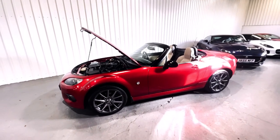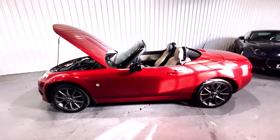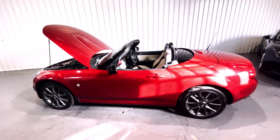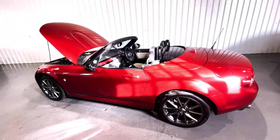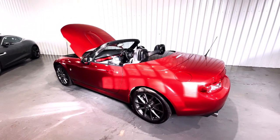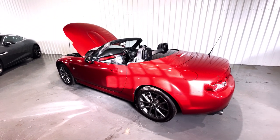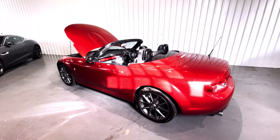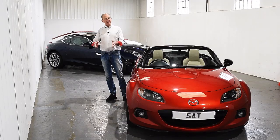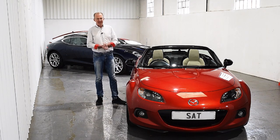And I say that as someone who drives a lot of much more expensive, much more powerful cars. But the MX-5 really does have a very dear place in my heart and many other people's hearts too. It's an enormously fun car to drive and to have in your life. So it's been a great pleasure to show you this beautiful MX-5 25th anniversary edition.